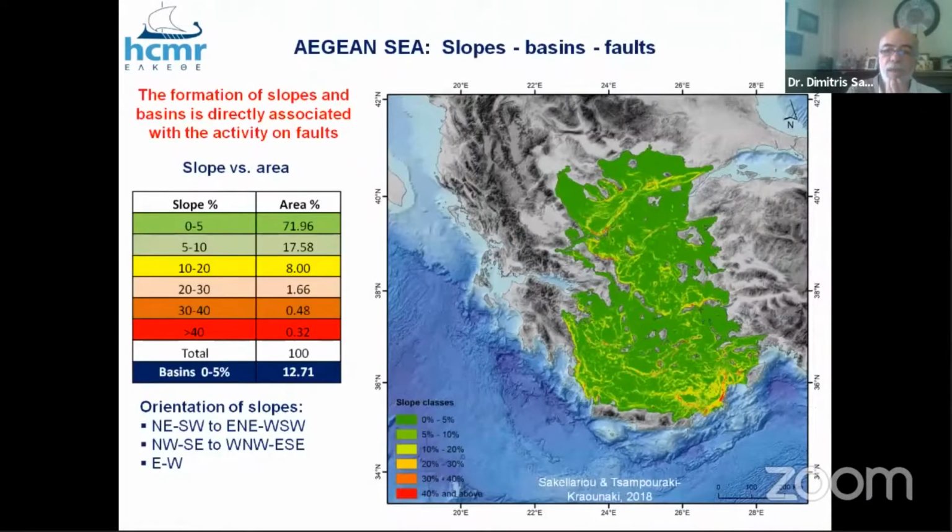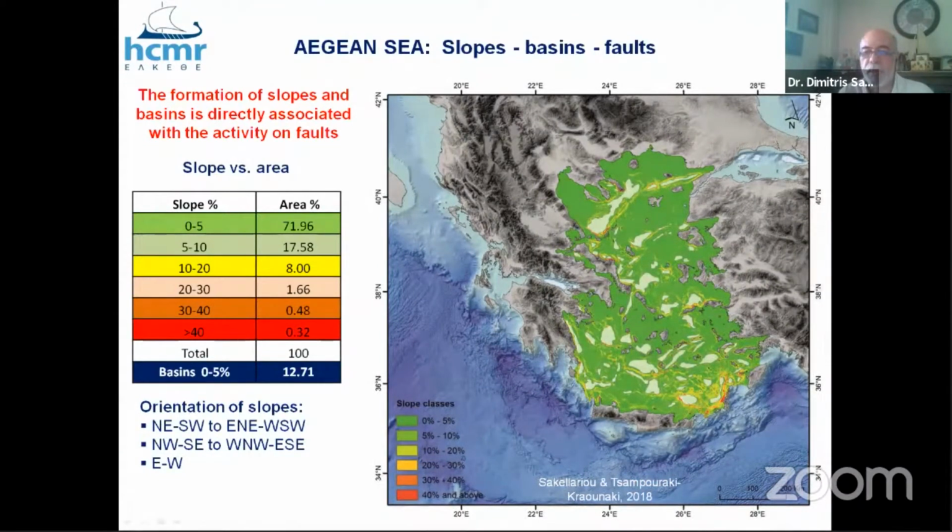This is a slope map here, and we can see that something like 70% of the area displays flat seafloor, and this includes shelf and basins. And if we add on the map the basins, the actual basins, independent of what depth they have, then we see that the basins represent 12 or 13% of the total surface of the Aegean Sea. And of course, they are surrounded by the slopes, steeper or less steep.